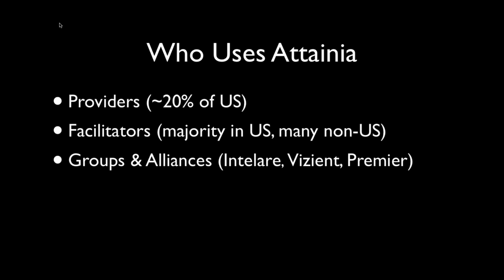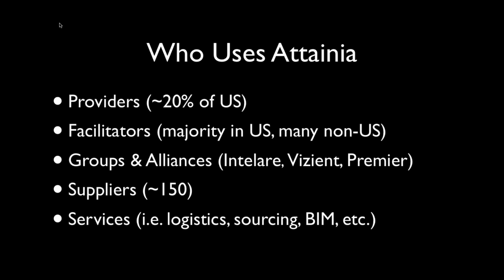So that's an element of information that we actually use in our database, and they have the ability to toggle between metric and imperial type references. So we can push the bullet points through for this one as well. So who exactly is the Atania community?